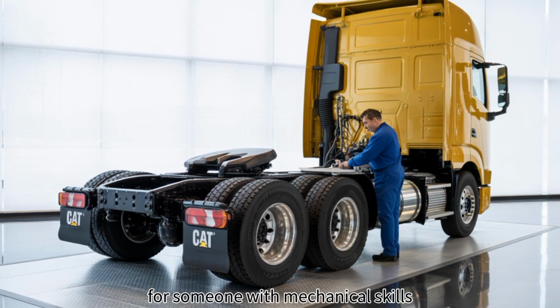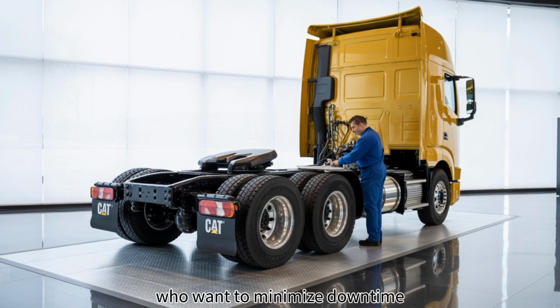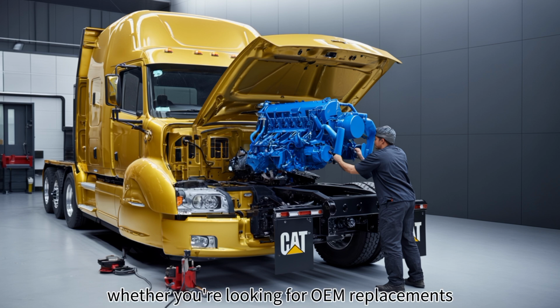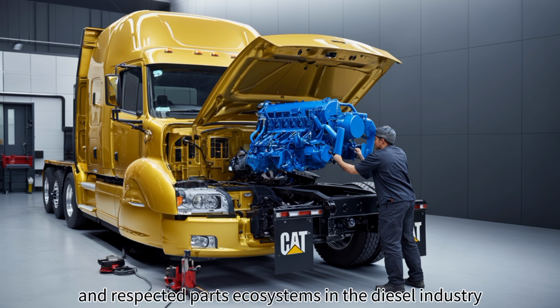This is better for the planet, but it does add complexity and potential maintenance headaches. Cost is another factor. The Caterpillar 3406 is considered a workhorse engine, and while used models are still in circulation, they're no longer produced. Finding a well-maintained 3406 can be a treasure hunt, but when you do, parts are generally cheaper, and the engine can often be rebuilt rather than replaced.